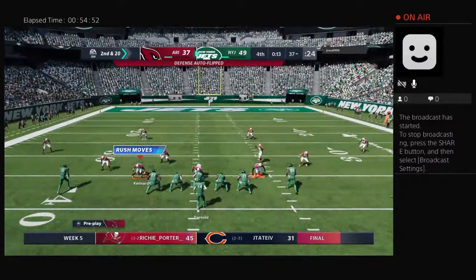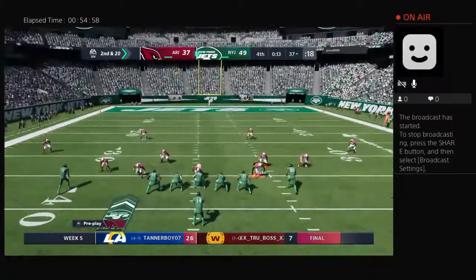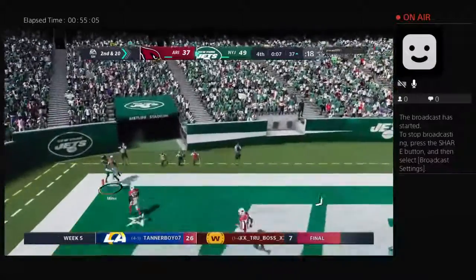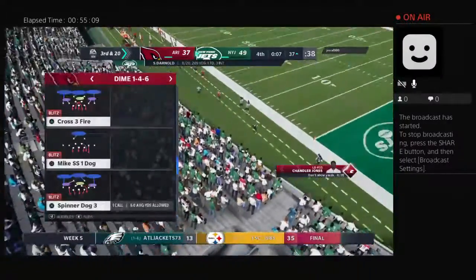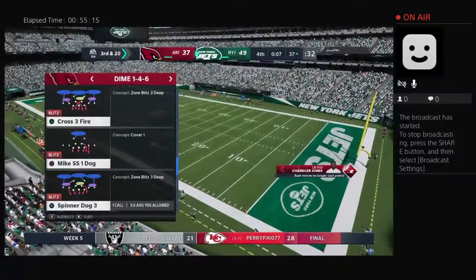Second and 20. Now Darnold. He lets this one fly toward the back of the end zone. And that is incomplete. 7 seconds remaining. Denzel Mims, the rookie, the intended receiver there. And it's 3rd down. 3rd down and 20.